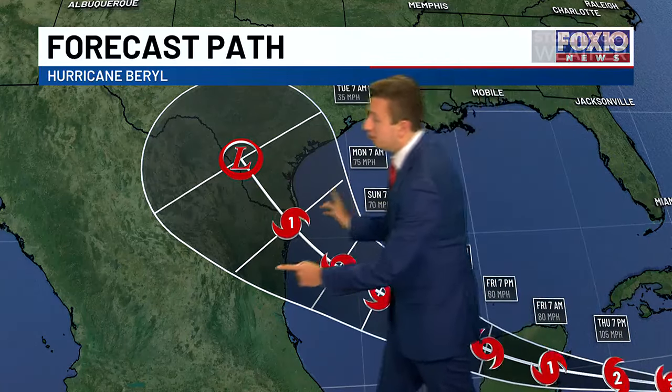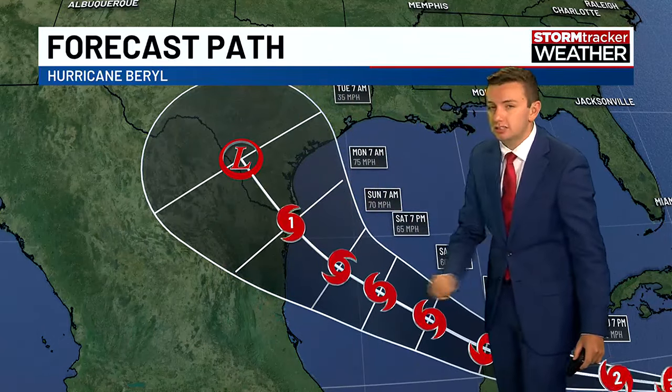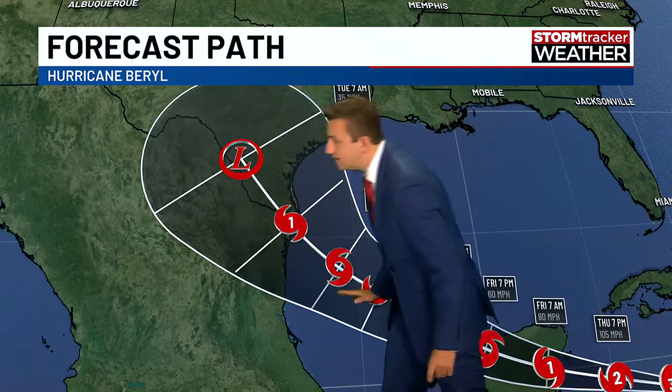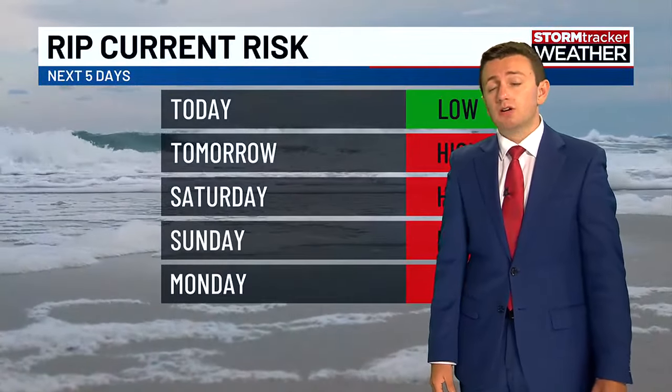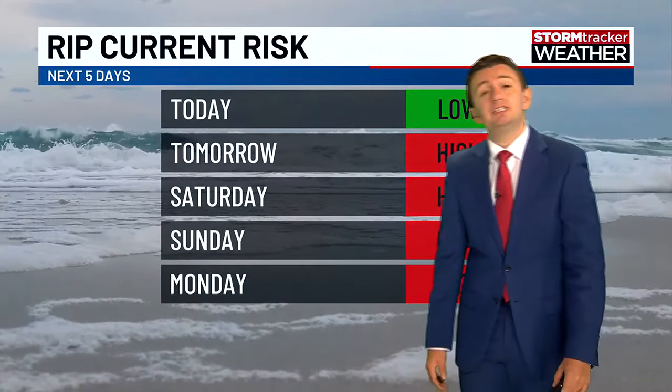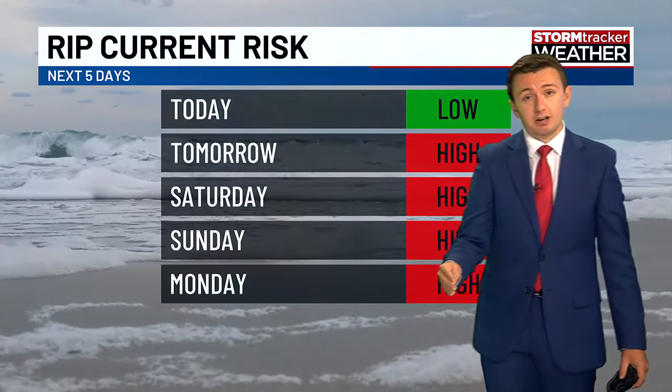I do want to also note that the forecast cone is a little bit wide here to account for some of that uncertainty. Stronger storm moving north. If it is a weaker storm, it'll move on more the southern side of the cone. Either way, wherever you are on the Gulf Coast, we're going to have major issues from this storm. This is a result of rip currents that are going to be out there.